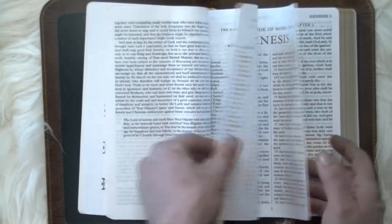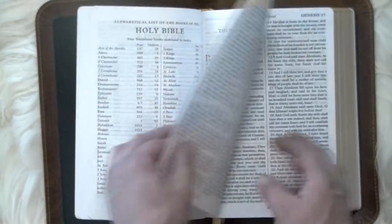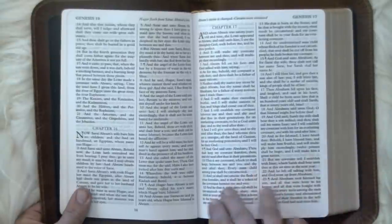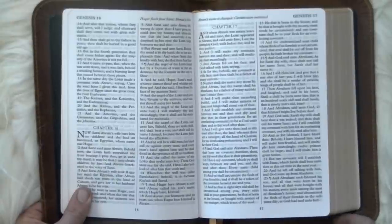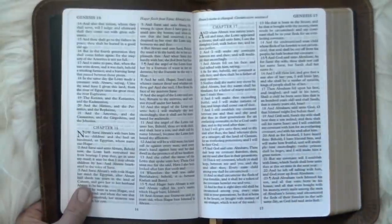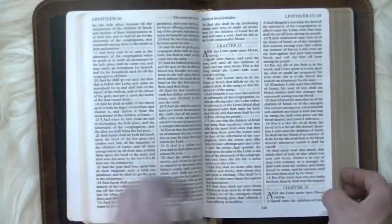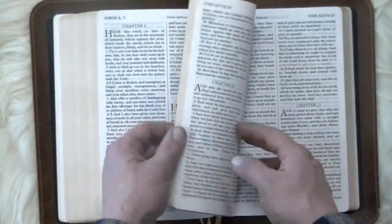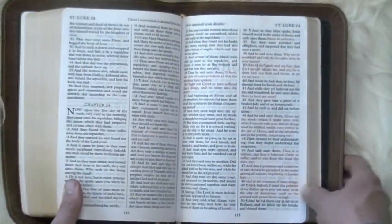And we go into the book of Genesis, chapter 1. This text here resembles very much the Cambridge, sort of a not a real wide margin, but it's a larger print, a little bit easier on your eyes if you're a little up in years, but very nice. No center column references. That's one difference between the Cambridge and this Church Bible Publisher Bible. We'll go back here to the New Testament. And it is a red letter edition. Right there you can see it.